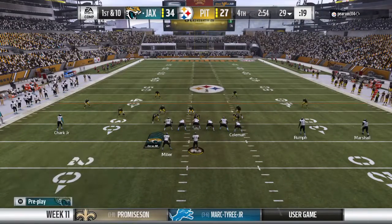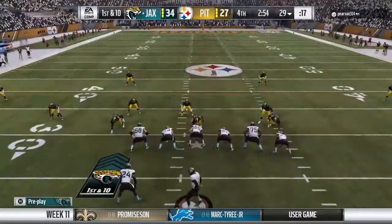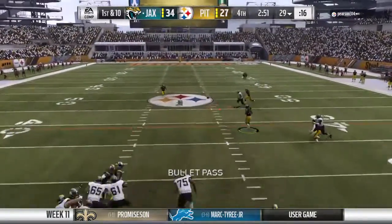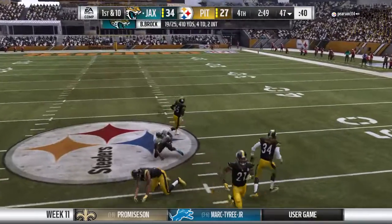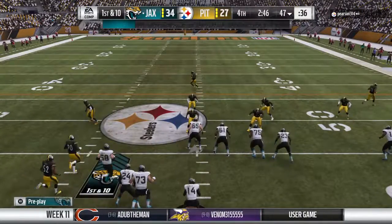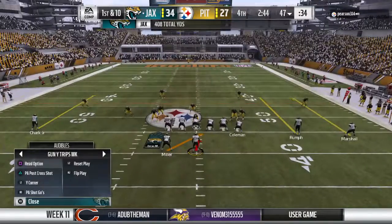So that didn't bother you too much last time? No, because it's exactly what you're supposed to do. You can't have good field position and not try to take advantage of it. Sometimes the defense makes a good play, too. He's got his man on the crossing route. This drive starting off on the right foot, 18 yards.